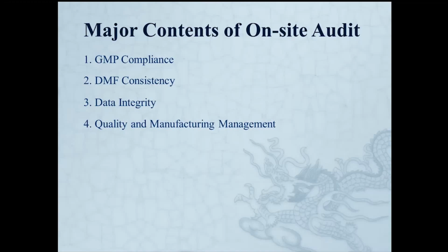The last point is the quality and manufacturing management. All the documents that the inspectors ask for need to be provided within an appropriate time window, which means sometimes we may not have those documents, but it is not suggested to say that I will provide you in 2 days, and 2 days later submit all those documents. It will be very weird in front of the inspectors if there are no such documents, or an irrelevant justification has been provided.